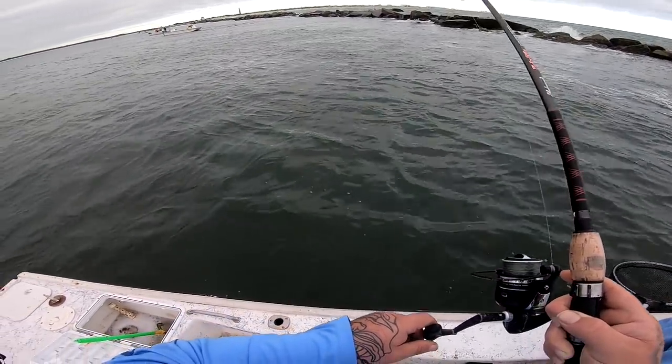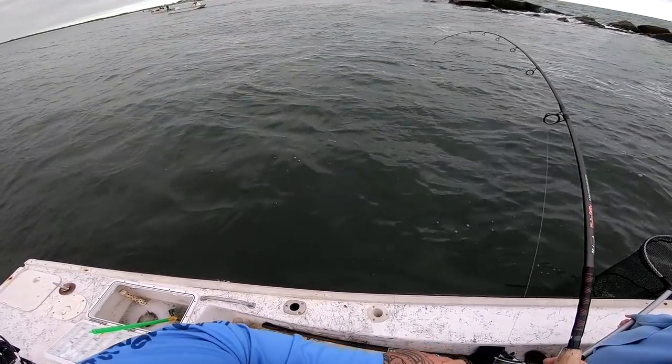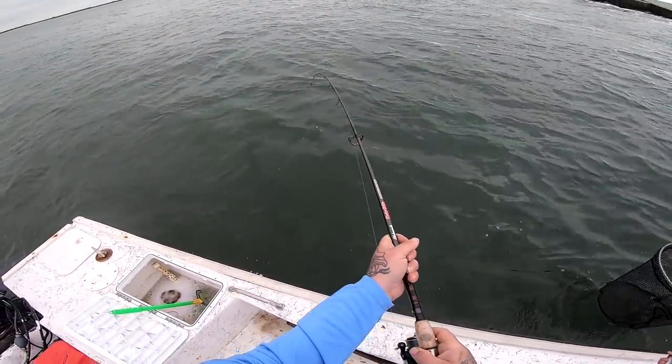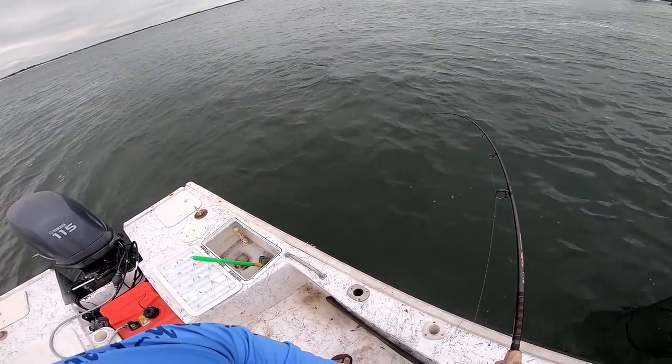Hopefully it stays hooked up good. What we've been catching is a little bit far apart, but they're all good fish. Well, we have a jetty slam right now if we can get this one in the boat. It's a nice black drum.